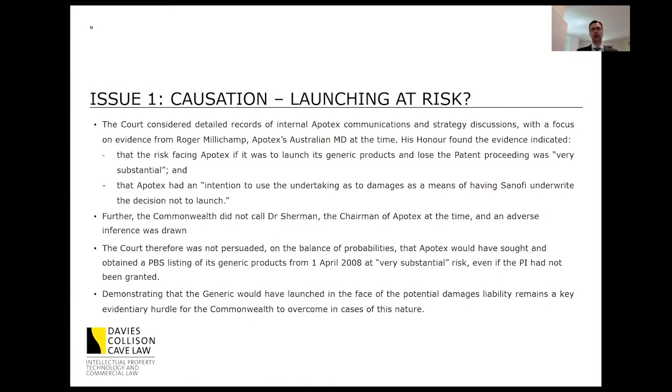So in relation to this, the court made it clear that it expects detailed evidence of internal decision-making processes as at the time that the decision was made by the generic, and would expect to hear from the key decision-makers. In that regard, it criticised the Commonwealth for not calling Dr. Sherman, who was the chairman of Apotex at the time.